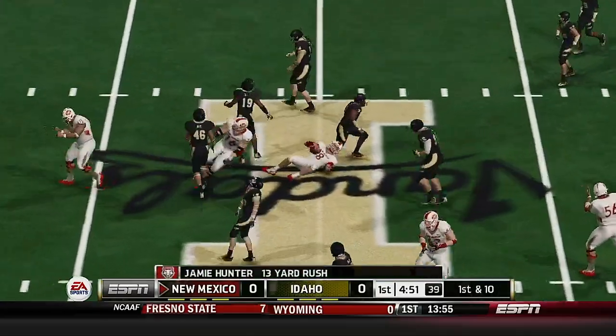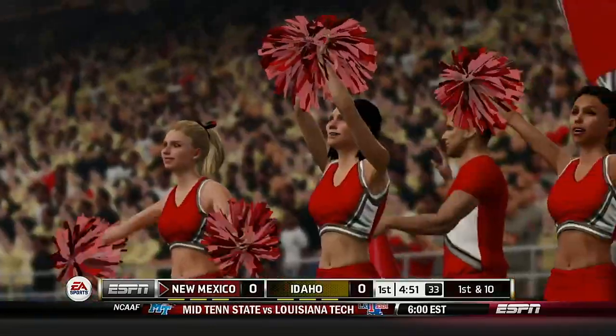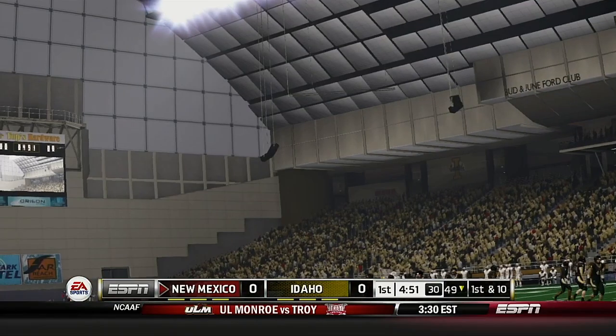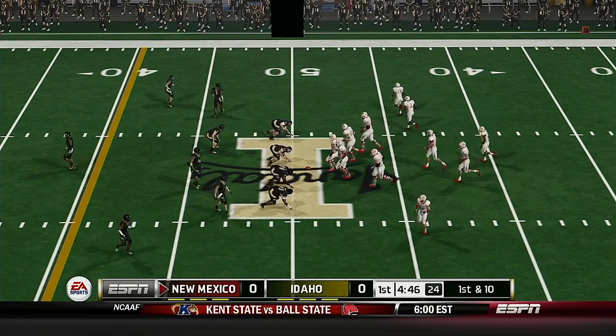And down he goes, at about the 49. They go with the option and pick up the first down. Yeah, and that was a situation where the quarterback knew he could pick up the first down if he kept it himself. That's a good decision. First down, 10 yards to go. Ball on their own 49.